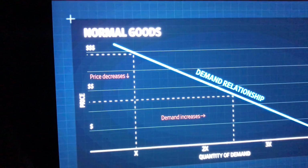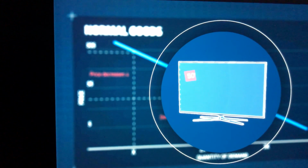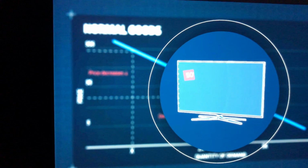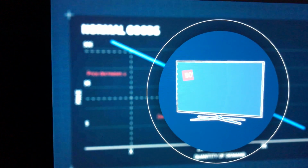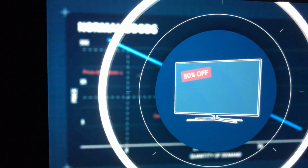You've seen this when products go on sale. When a TV is discounted, more people want to buy it. Yes, that's pretty much basic demand in goods, demand and supply. So yeah, I get that part, but let's keep going. This is really intriguing.